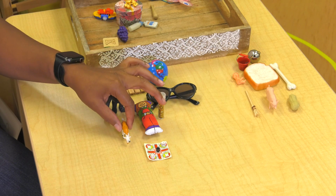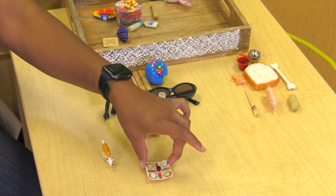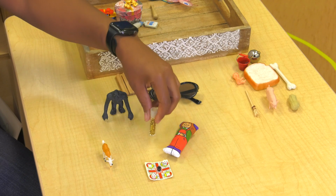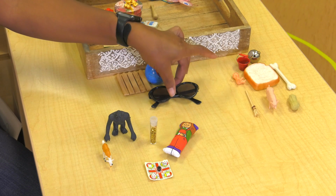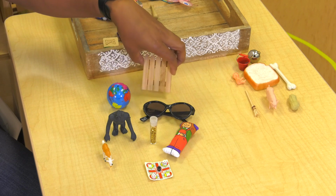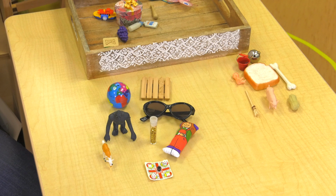We have goat, game, girl, glitter, gorilla, glasses, globe, and gate. These are all things that begin with the G sound. Awesome work today, friends.